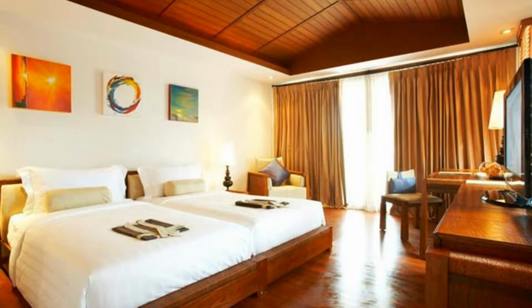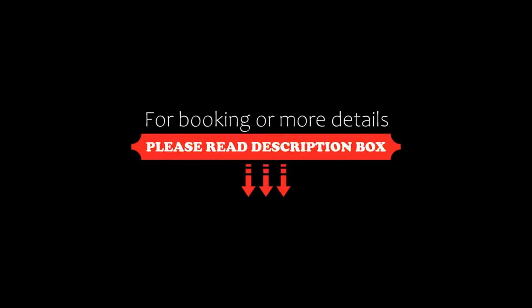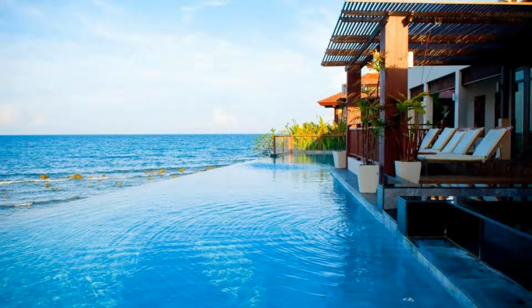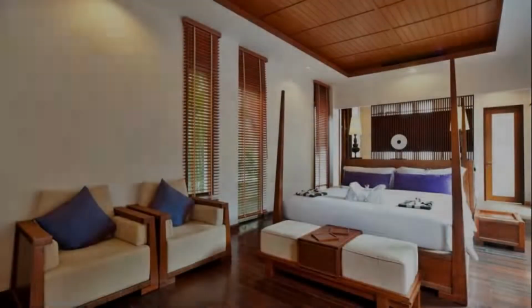Its review rating is 8.3, which is very good. The check-in time of this resort is 2 p.m. and the check-out time is 12 p.m. Pets are not allowed in this resort.